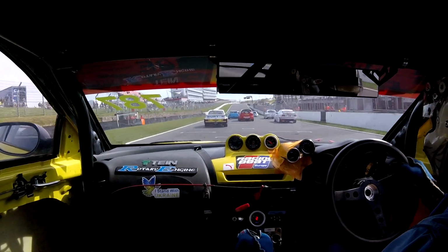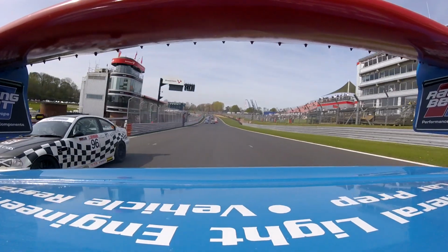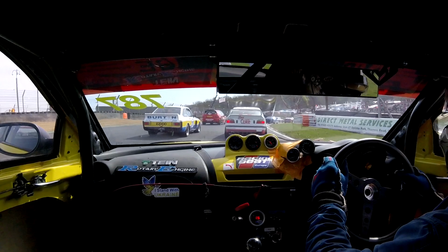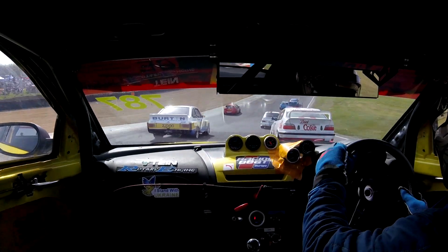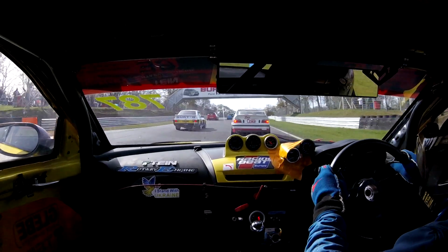The power comes on and away we go. Good start this time by the Holden of Andy Wilson. Colin Boyce trying to get the Escort round the outside. Malcolm Harding with a good start as well. And it is the two Escorts look like they will lead the way out of Paddock Hill Bend for the first time. It's up the roller coaster rise into Druids Hill Bend.